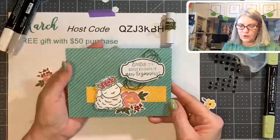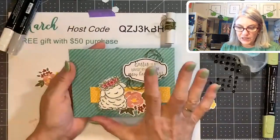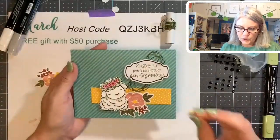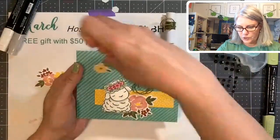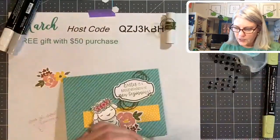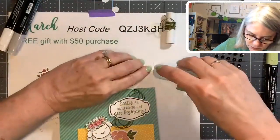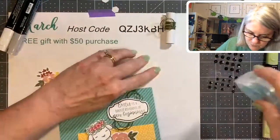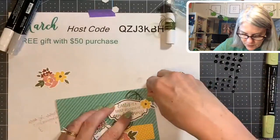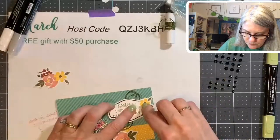Okay, I'm loving it. Definitely need something here in the corner, but nothing big. We already have 2 big things. We don't need anything else. We do have this little yellow flower. That would be cute. Or over here. No, we definitely need our flower over here with our sentiment. So let me put a wee bit of adhesive on this. There we go. We'll just put it right there on the corner.